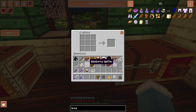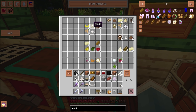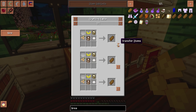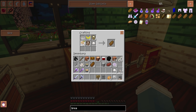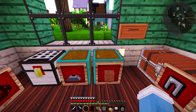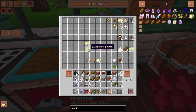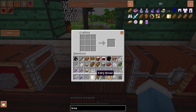Sweet. Okay, so we've got 1, 2, 3, 4. Let's go ahead and make, I think this is the banana nut bread. So let's go ahead and make that one first. And it should be fairly simple because I have everything good to go. So put that there, boop there, and bloop there, and bloop there, and banana nut bread. Delicious. All right. Moving on to the next one, which is, I think this is the fairy bread. So let's go ahead and make that one real quick. Coolio, we got the fairy bread.